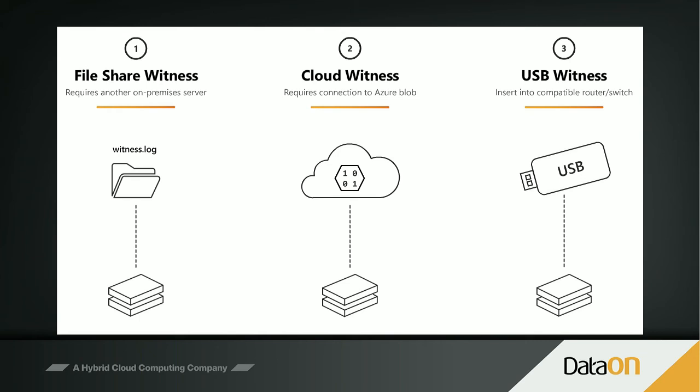Then you have the USB witness, which, for certain types of router or switch that have SMB3 capability, you can plug in a USB drive as the storage and share that out to your cluster nodes, and so that becomes a witness.